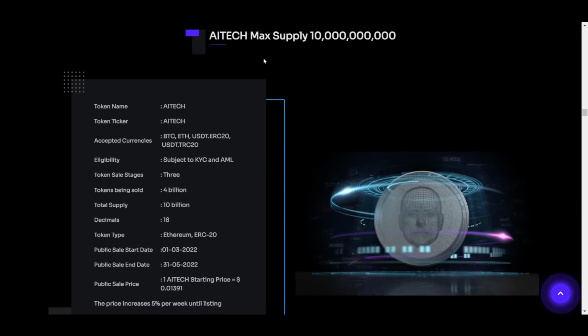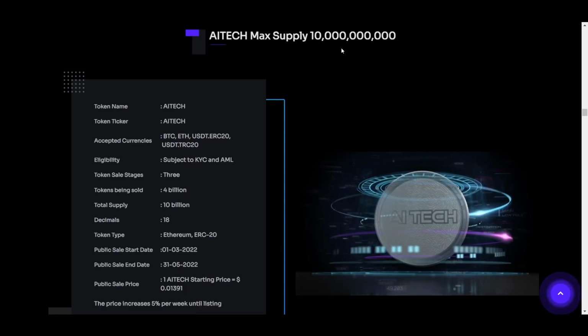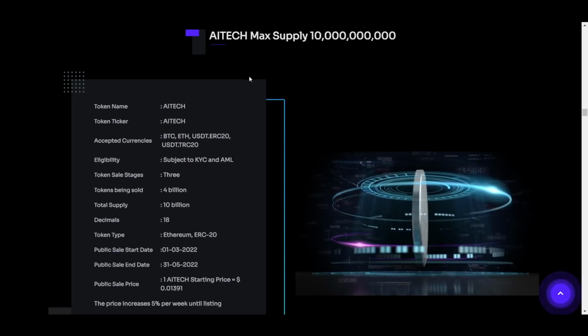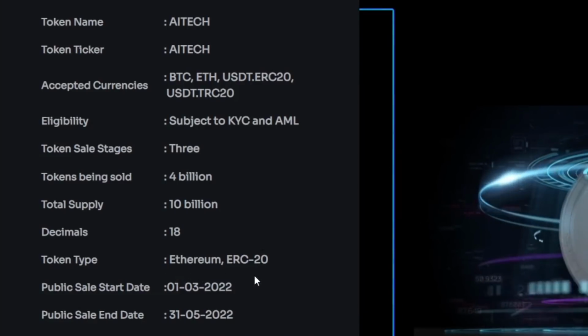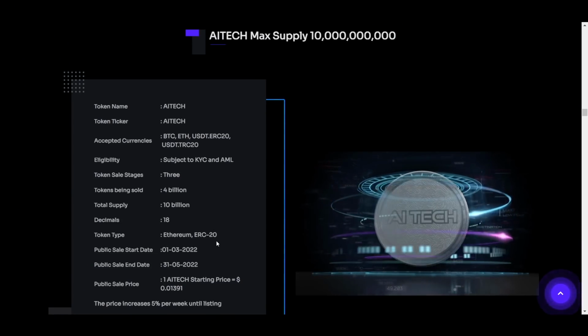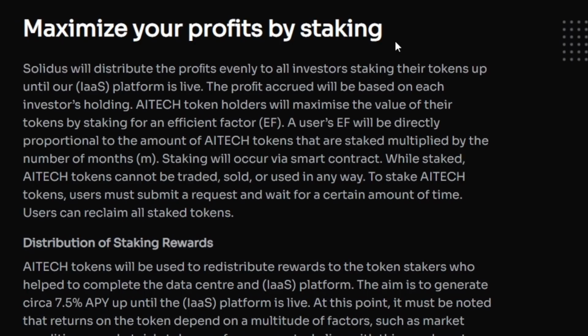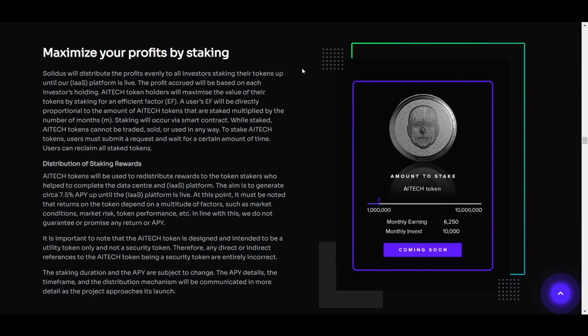Moving on, we can take a look at the native token, which has the ticker AI Tech. The maximum supply is 10 billion tokens. AI Tech is an ERC20 token based on Ethereum and will be used to make purchases on the infrastructure as a service platform when it goes live. Outside of its use for purchases, AI Tech can also be staked to earn rewards. So if you're bullish on the project and plan on holding, that is something to consider. So you can increase, of course, your holdings over time.